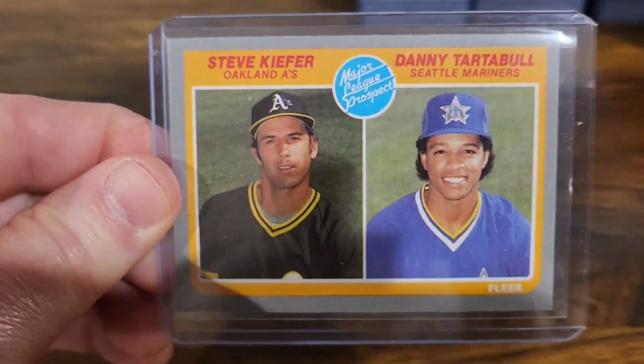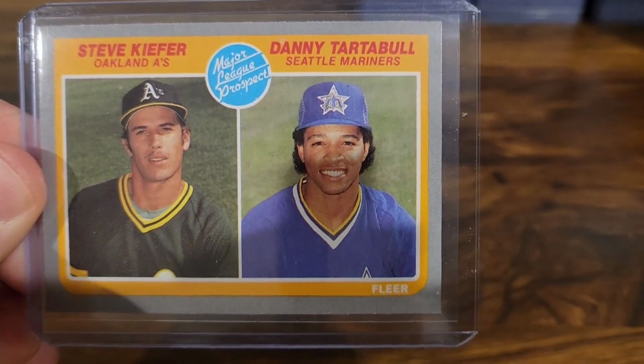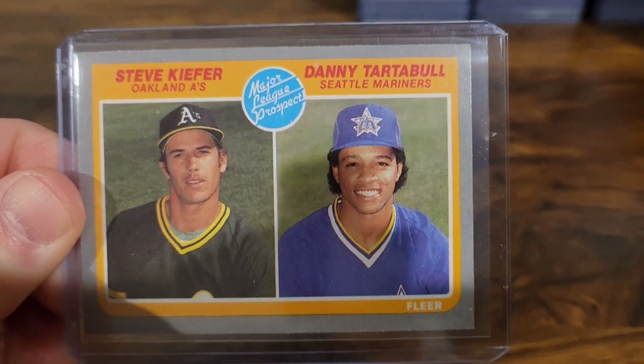And then we have Steve Kiefer, who I've never heard of, but the big one on this one is Danny Tartabull, who was also a big star there for a while.